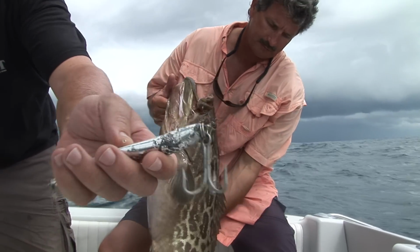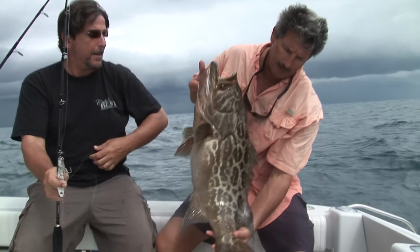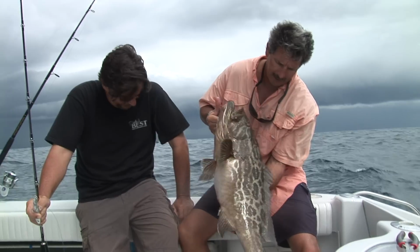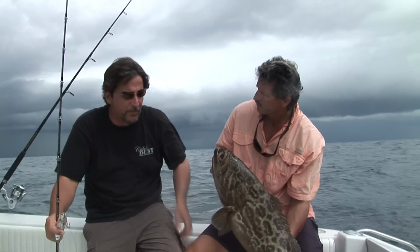They got some serious teeth on these boys. What a gorgeous fish. You can see why they call it a broomtail. You see that tail? Broomtail grouper. Sweep the deck with that. That's a really pretty fish. And were you at the bottom with this? Right, it bounced off the bottom, two cranks up off the bottom, he just hammered it.